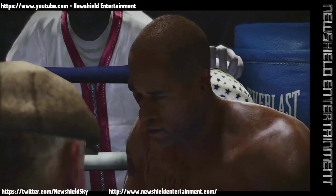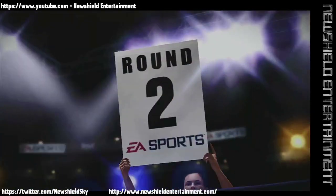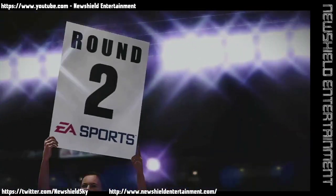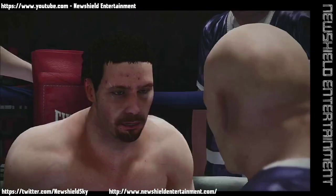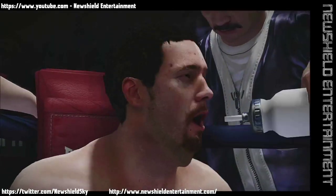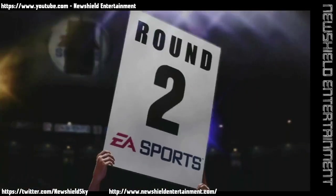That's a bad cut. Now the corner has to do their work, but the fighter, I usually don't say this, but he has to go out there and not worry about winning this round so much. He has to worry about defense. Don't get touched on that cut anymore. Give the work that the corner man did a chance to get the job done. Get that medicine into the cut.